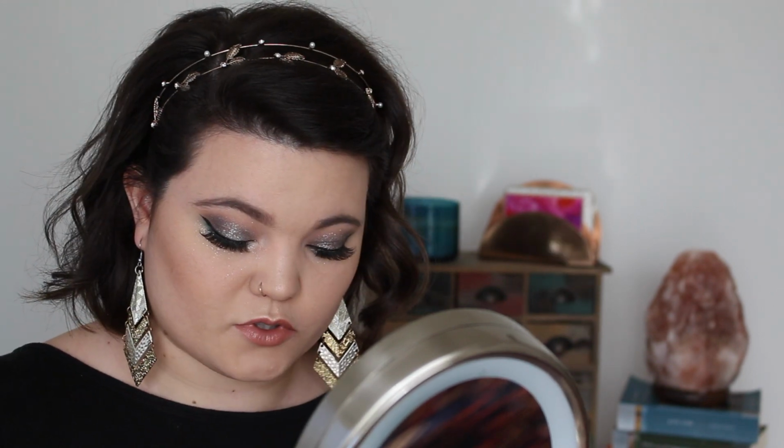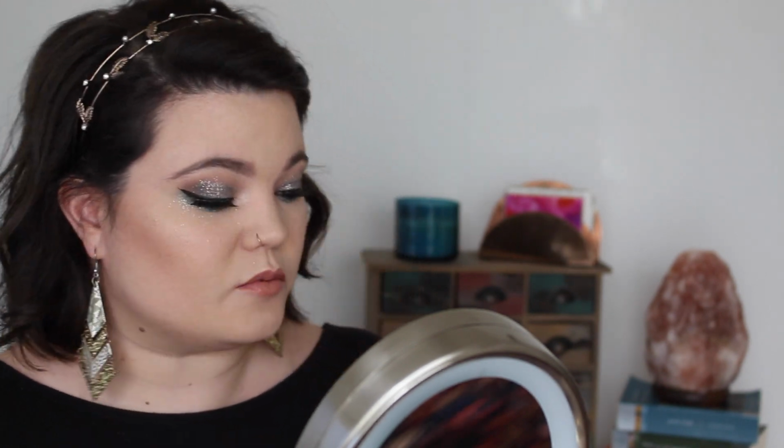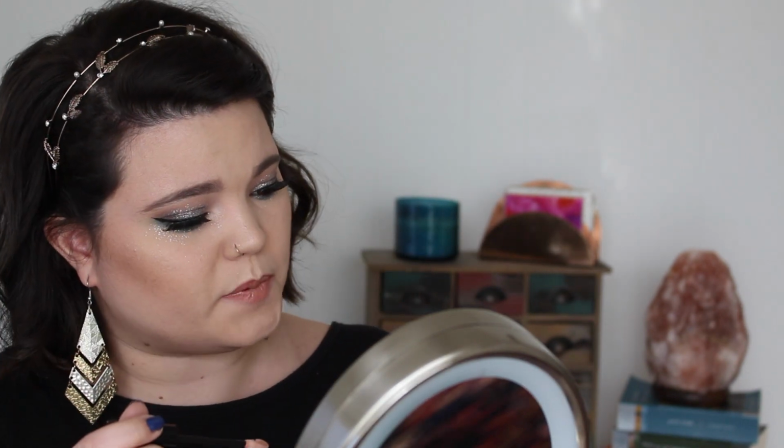Then all I'm going to do to the rest of the face is put a little gloss on the lips just to give it a little more oomph. Oh, and I am using the Make It Forever Artist Plexigloss in 100P. And that's it. That completes this video.